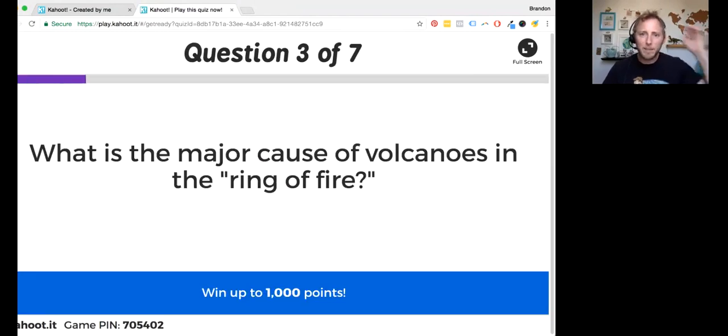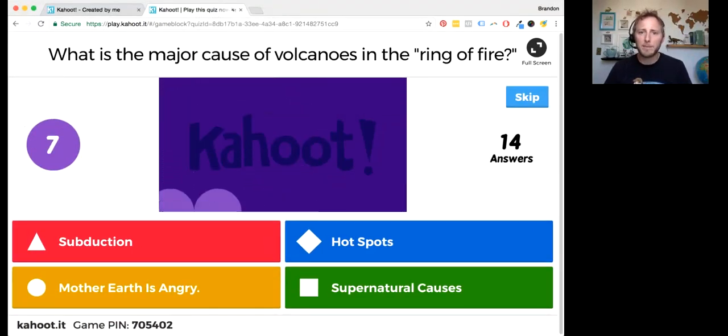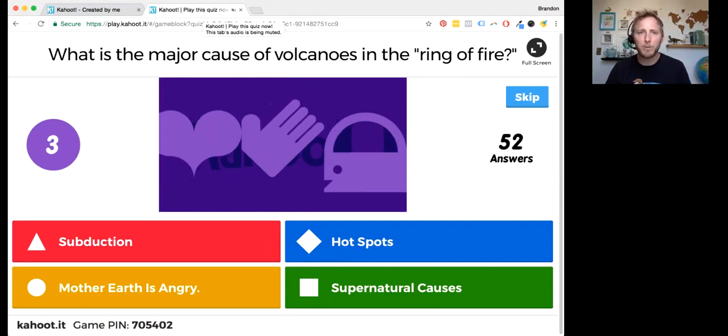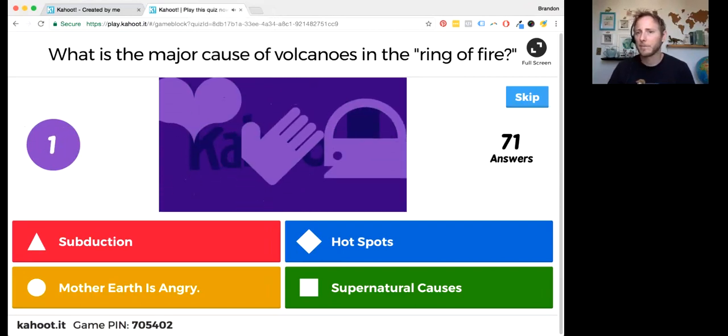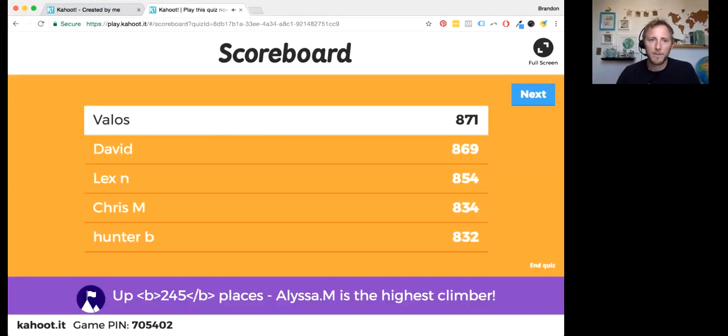All right, what is the major cause of volcanoes on the Ring of Fire? Is it red, subduction, blue, hotspots, yellow, Mother Earth is angry, or green, supernatural causes? All right, it is subduction. All right, Valos is our leader. Great job. David is second, and Lex N is in third place. Keep it up, guys.